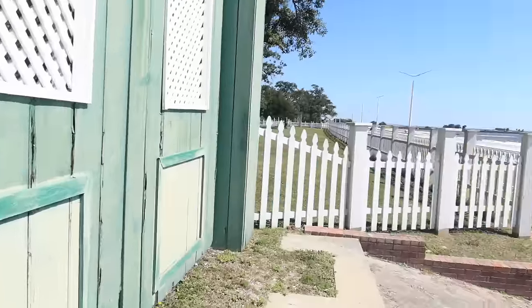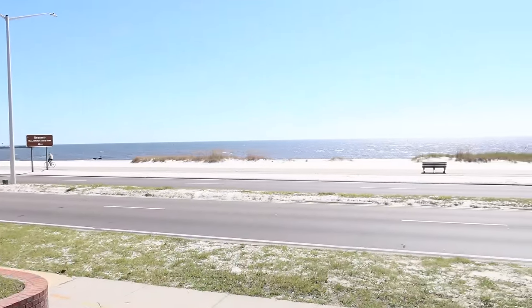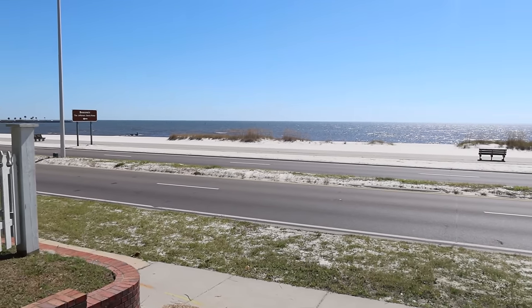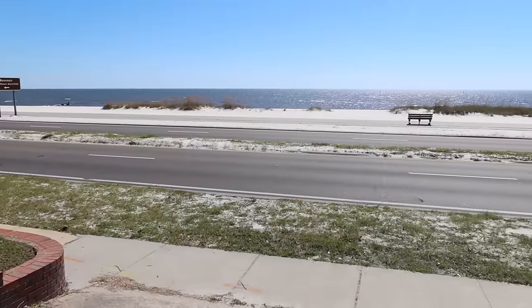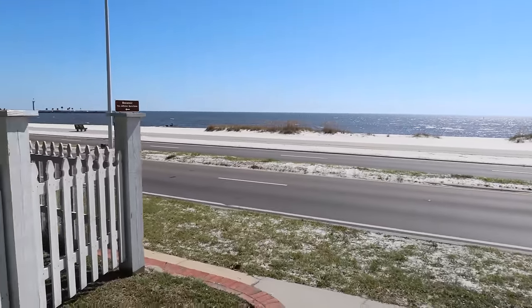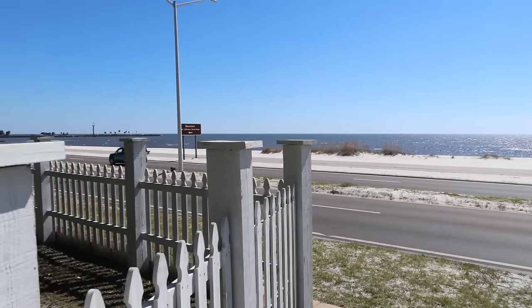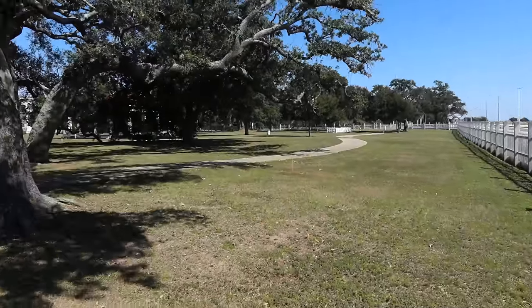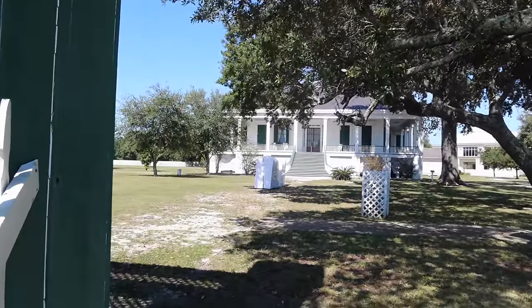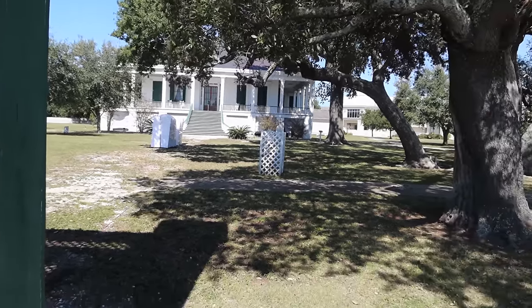No question, that is a good name, because this is the view from the front. Clearly this Beach Boulevard wasn't here then, so you could just walk out the front door, and this is what you're looking at. Beautiful beach in the Gulf of Mexico. It was built in 1848. It's on a national register, as you can imagine.